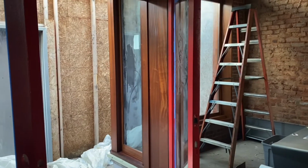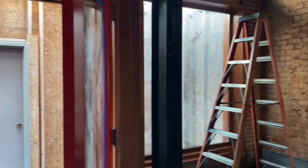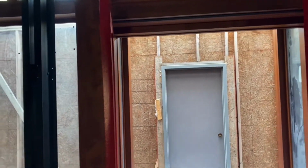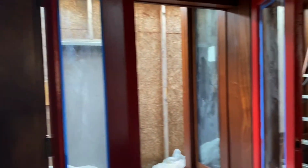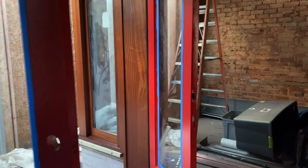The guys just finished working today from the video I took this morning. I decided it's probably better to go ahead and add this video so you guys can see the finished product. The doors are still a little bit wet, but they have the second door hung.